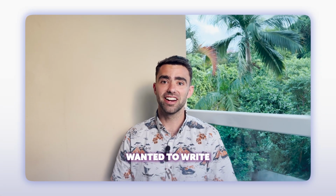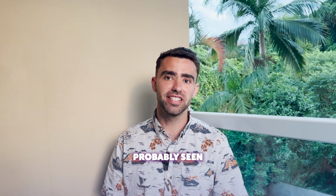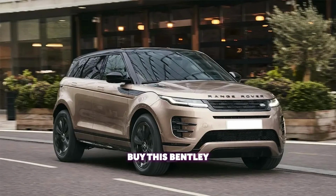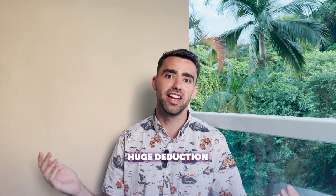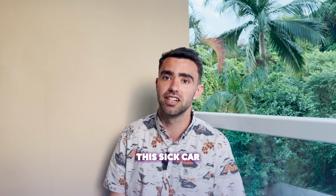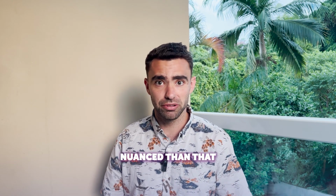If you've ever wanted to write off your Range Rover, this is how you do it properly. You've probably seen on the internet a bunch of videos about, hey, buy this Range Rover, buy this Bentley, buy this Mercedes, whatever, and just get a huge deduction, and then you'll save a bunch of money on taxes and you have this sick car, basically for free. That's basically what they're guaranteeing you. But it's more nuanced than that.